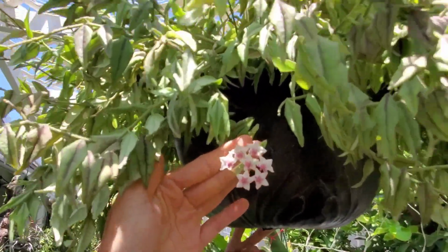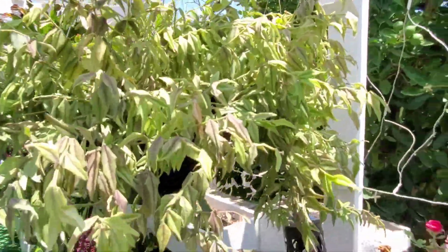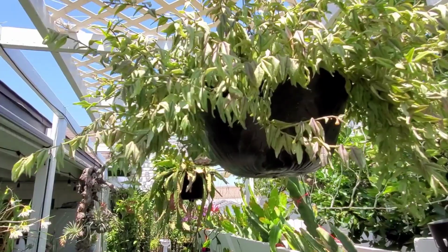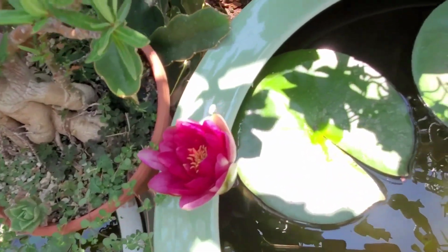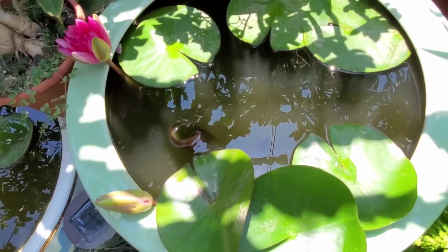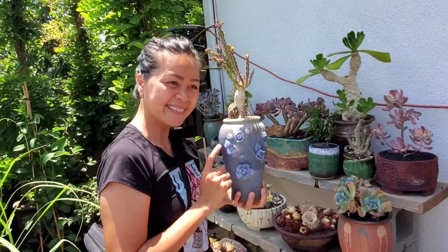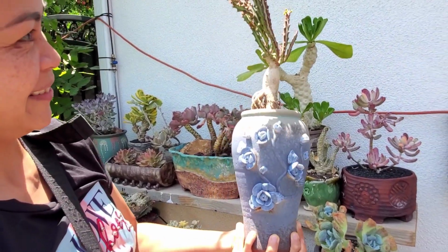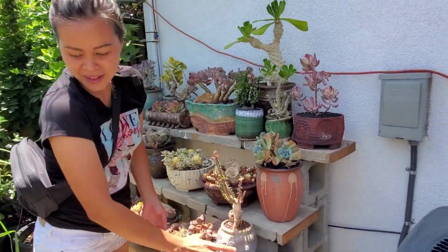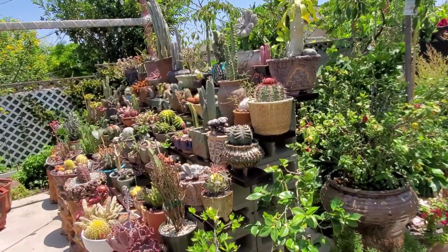Look at this other, it's another huge Hoya Bella. This is giant. Beautiful lotus flower. So peaceful. This is Mimi's favorite. Oh, that's so cute. Look at that. So all these plants came from her, which is really cool. Makes me want to go shopping.